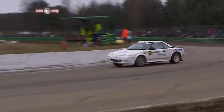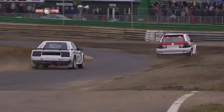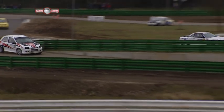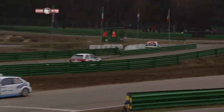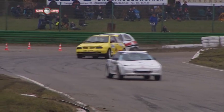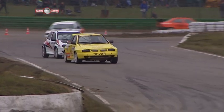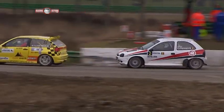There comes the Vauxhall Nova and the MR2. What a car! Stessens going for the joker lap. And then Van Hoven. And can Stessens stay in front of Van den Berg? I do not think so. No, it's Van Hoven from Van den Berg, and then the Vauxhall Nova of Steven Stessens. And Jeff Mertens in the Opel Astra in fourth.